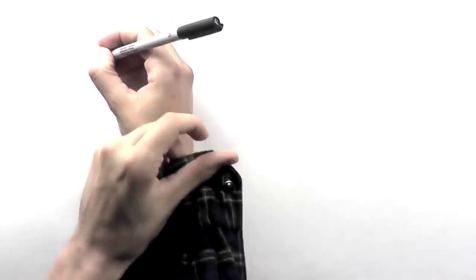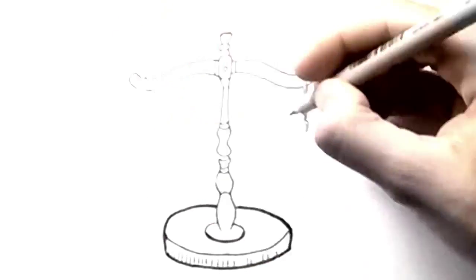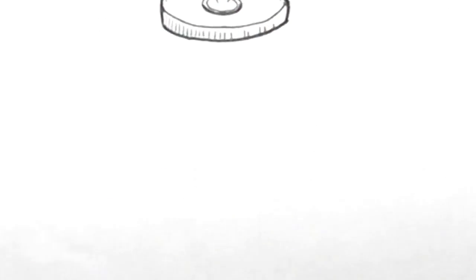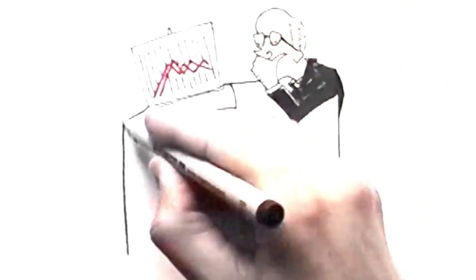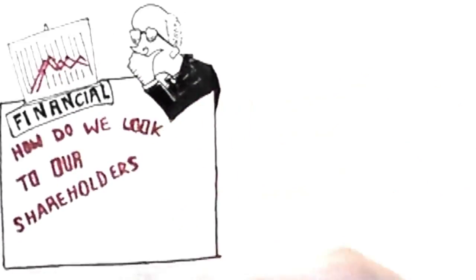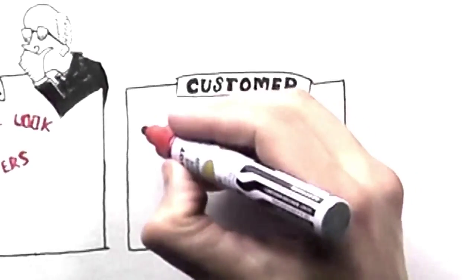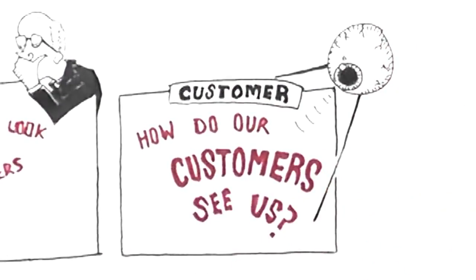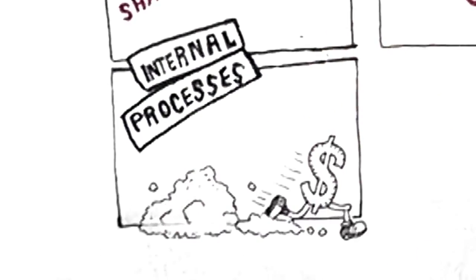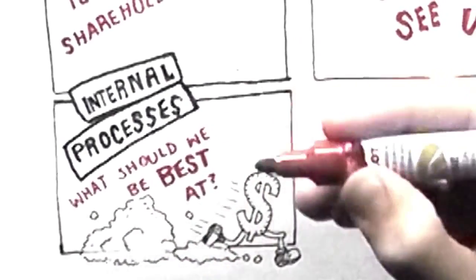Kaplan and Norton formalized this structure as the Balanced Scorecard, creating perspectives based on these key areas, thus providing the balance between financial and non-financial measures. The financial perspective looks at top-level financial objectives and measures to answer the question, how do we look to our shareholders? The customer perspective focuses on customer satisfaction, answering the question, how do our customers see us? The internal processes perspective determines how well the business is running and whether we provide what our customers actually want. In other words, what should we be best at?